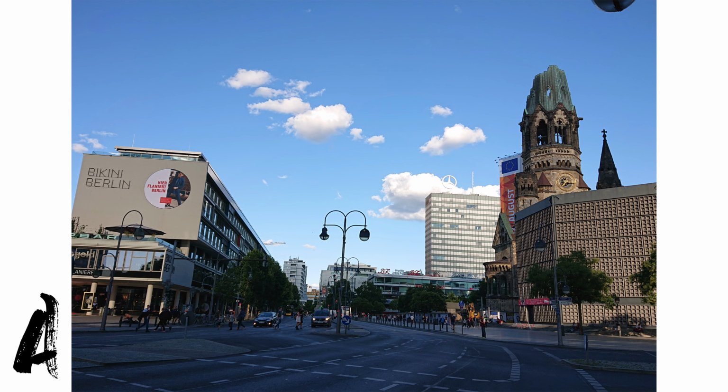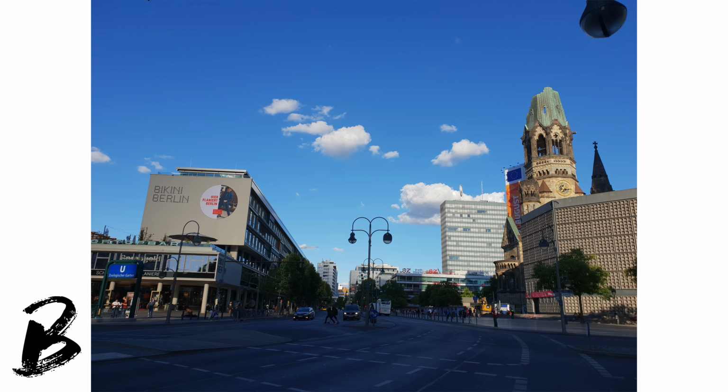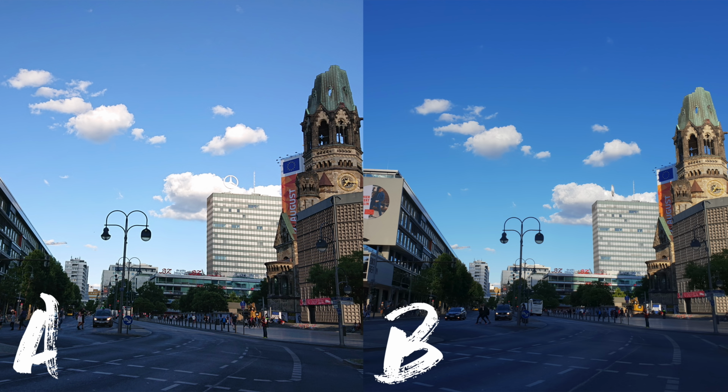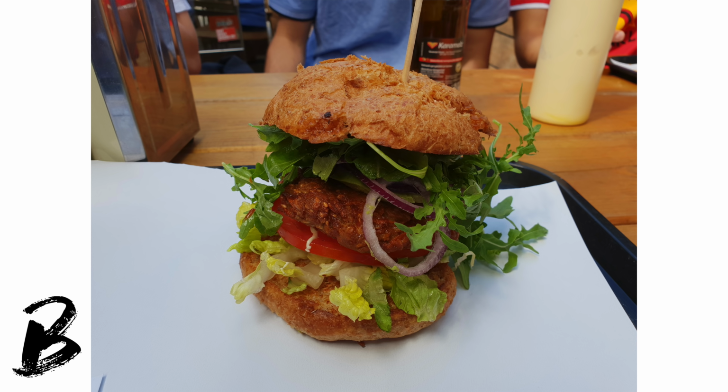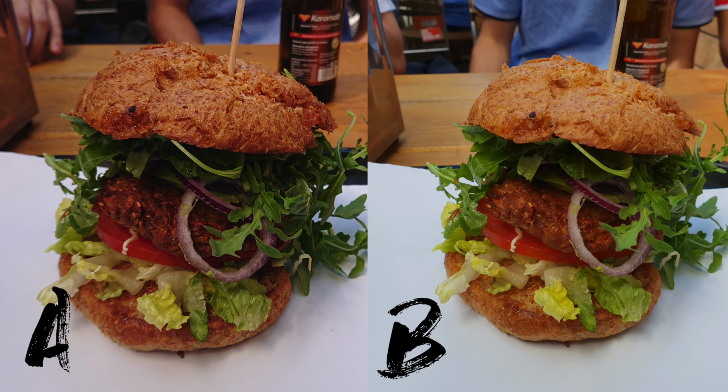In the next image, make sure to look at the difference in exposure, as well as how well it deals with both highlights and shadows, and also look at the sharpening, especially on the church tower. In this image of a burger, it's a great example of the colors and the saturation, as well as the paper underneath, which should be perfectly white, but the results are actually different.